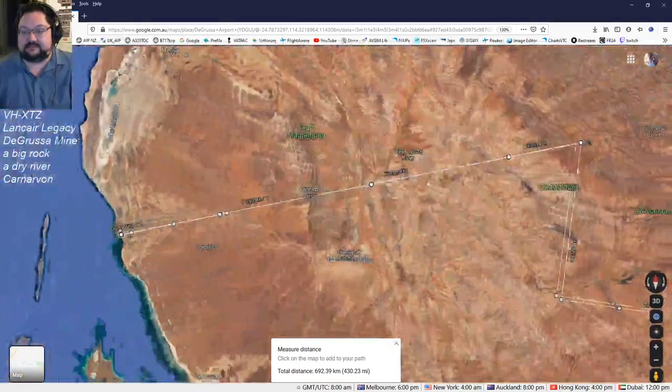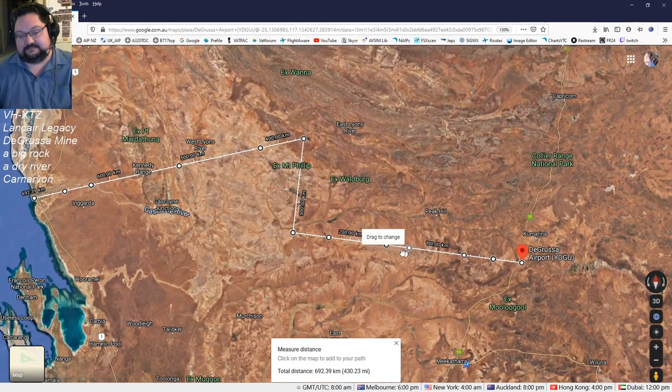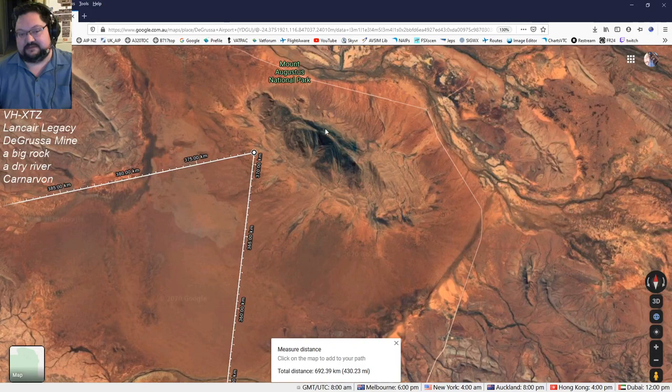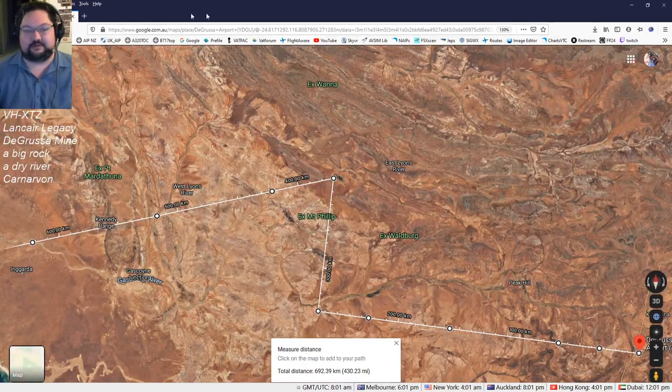So that's our route of flight today. You can see this massive northbound turn. Basically, I was planning to do a straight-through flight, and then I learned about this place up here, Mount Augusta, and I thought, if that's going to be the largest single-mass rock on the continent, bigger than Uluru, we may as well go and see it.